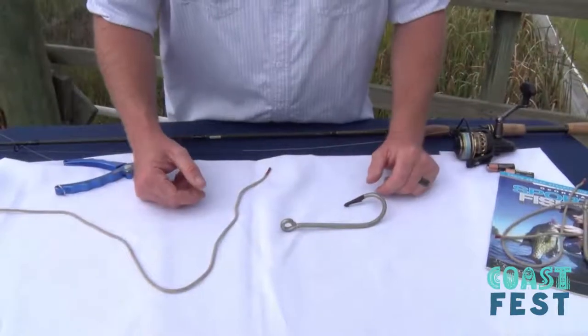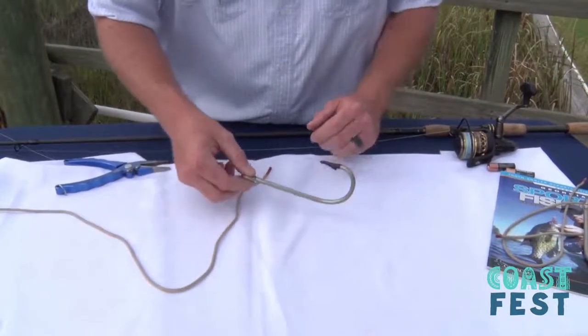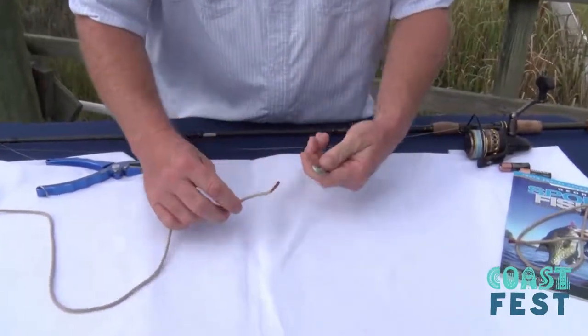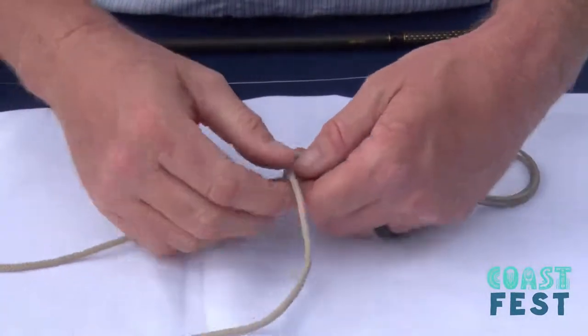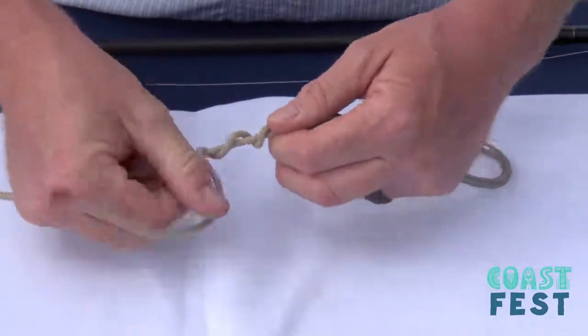So we're going to go over a couple of knots you may use while you're out fishing. The first one's going to be the improved clinch knot. For demonstration purposes, I'll use this large hook in this line. So you'll start out by passing the line through the eye of the hook, pulling some slack through, and then you twist. I usually twist 3 to 5 times depending on the size of the line.